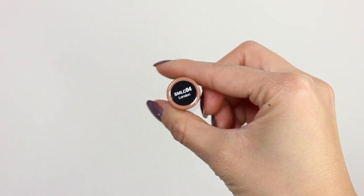And this is the NYX Soft Matte Lip Creams, which I've talked a lot about. I love these. I did a whole swatch video for these. This is in the shade London, which is gorgeous, and I'll swatch it on the back of my hand for you guys. That's what it looks like.